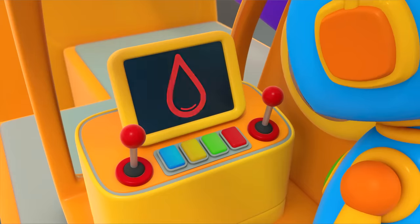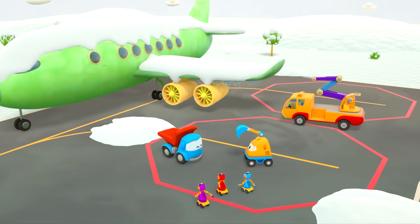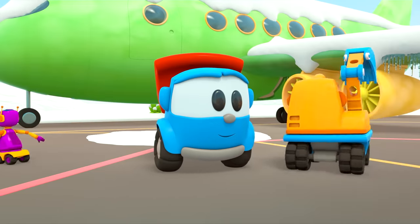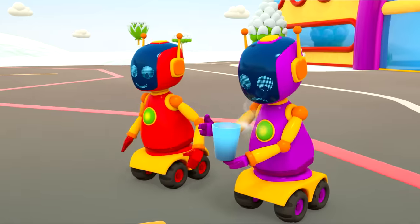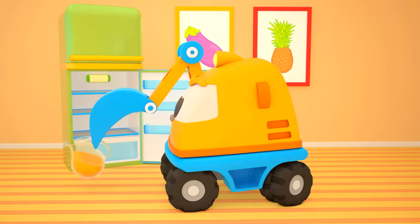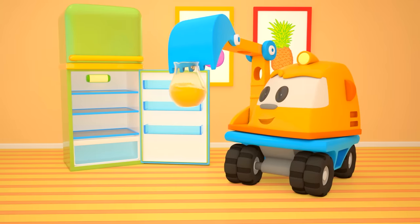But we've forgotten to fill the tank with antifreeze. Wait! Everyone start looking! The robots are bringing hot tea. They think that they can pour that into the de-icer. Scoop has decided to pour in lemonade.